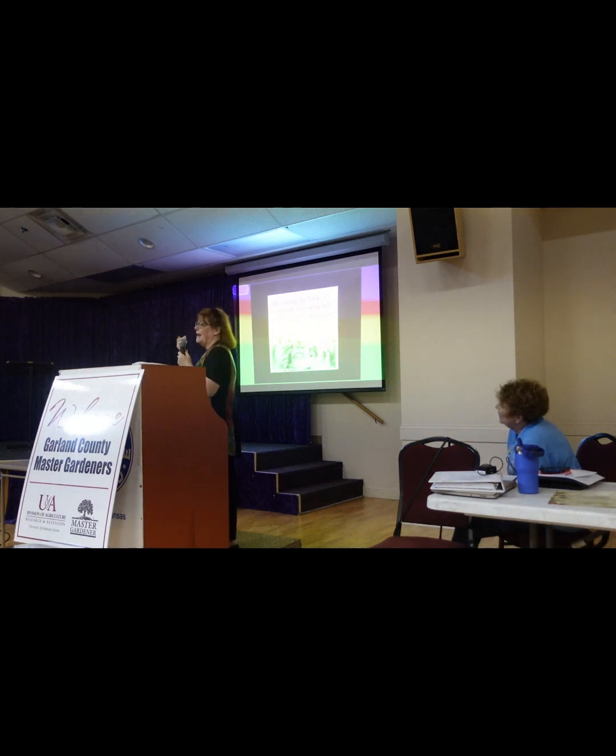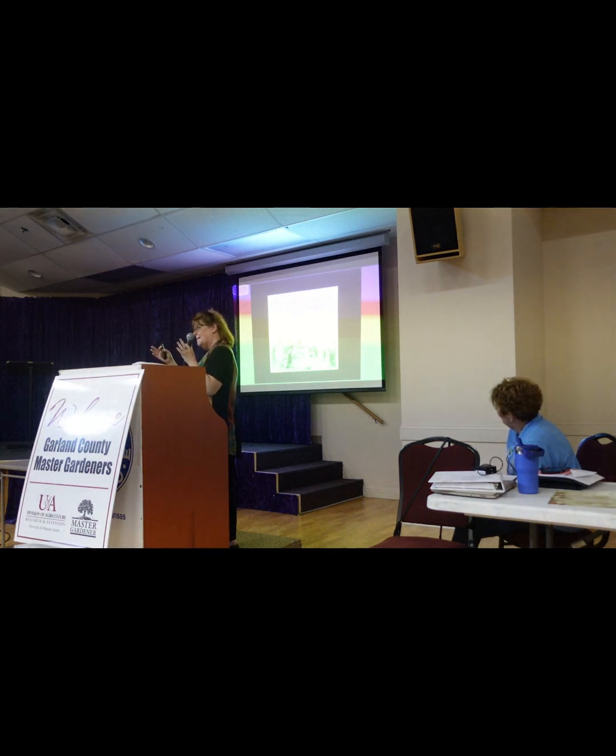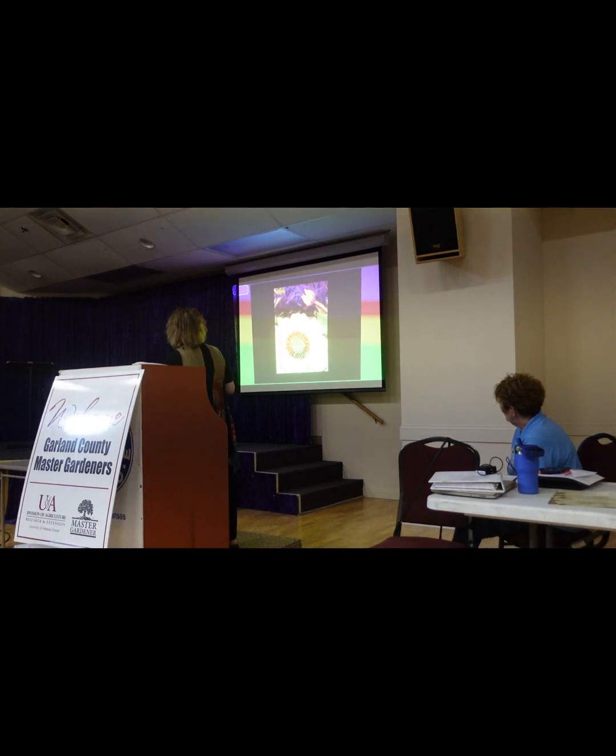I did that with butterfly bushes, because it said butterfly bush, plant 4 feet apart. I went, I don't have that much room in a townhouse garden. Let's put them a foot and a half apart, and they got huge. I had to give some away. Celosia.